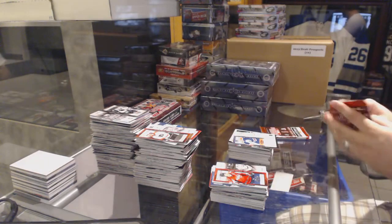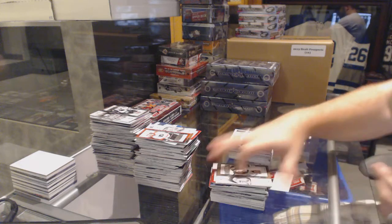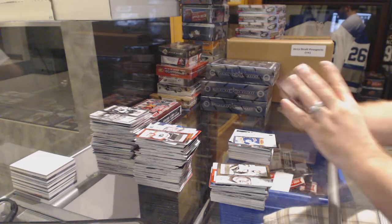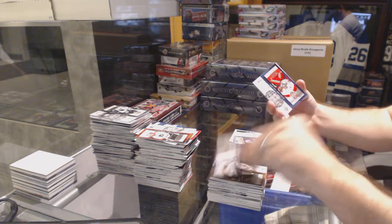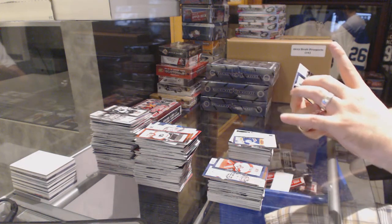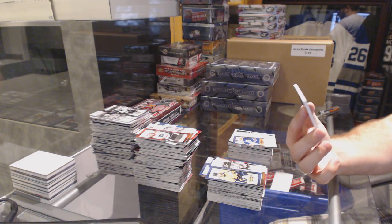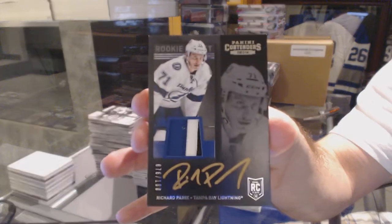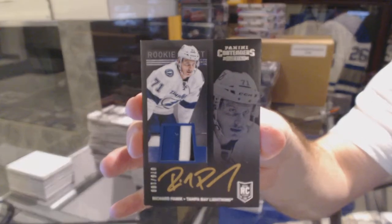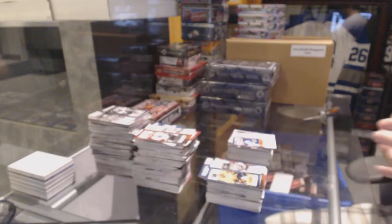Tyler Pitlick. I think we got a patch here. I think we do. Patchy, patchy time. Don't panic, because we've got a rookie ticket patch auto number /100 for the Tampa Bay Lightning, Richard Panik. Rookie ticket patch auto, Richard Panik. Cool.